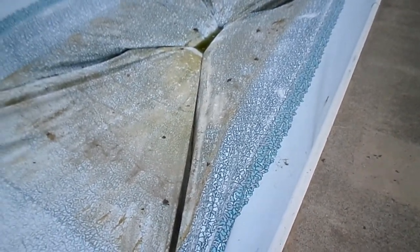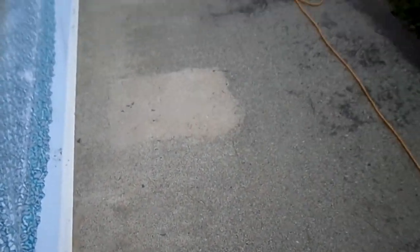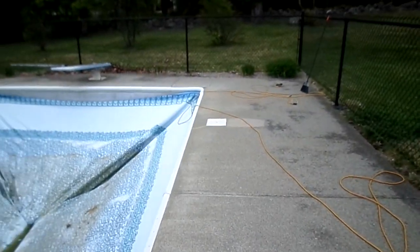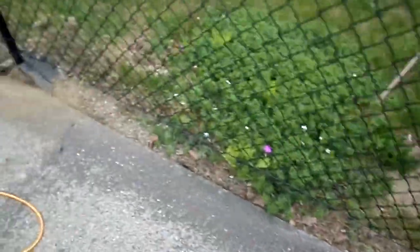It's different than this. So I'm here to prep the concrete, prep this metal rim around the top of the pool. It's going to be painted one color, and the concrete around the pool is going to be painted another color. Dad and I just got done edging all the way around. Got that done.